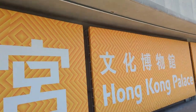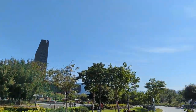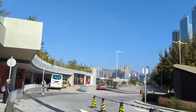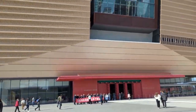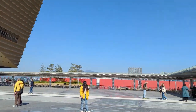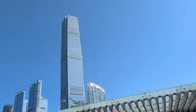The museum building is designed by architect Rocco Yim. It features a unique design that blends traditional Chinese architectural elements with modern aesthetics. The Hong Kong Palace Museum showcases a range of artifacts from the palace's collection, including paintings, ceramics, calligraphy, and other cultural treasures from various dynasties in Chinese history. The museum also hosts temporary exhibitions in addition to its permanent collection, offering visitors a chance to explore different aspects of Chinese art and culture.